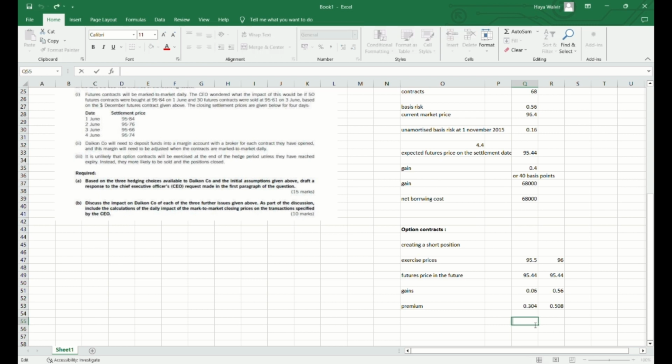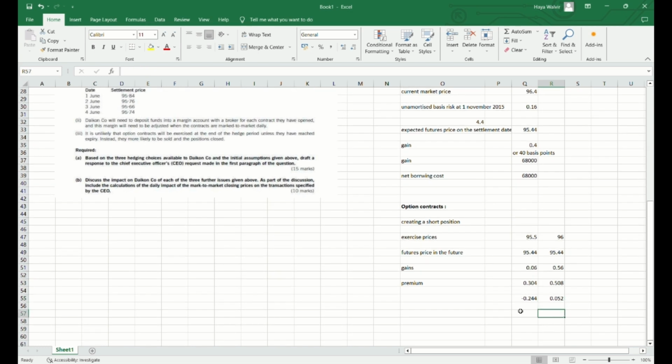Now, these are my gains. I will have to net off my premium against this. Clearly, minus this. Okay, I'm getting a negative amount. This minus this, yes, it has turned positive for me. So I have now understood which is more fruitful for me. Let's find out in terms of number of contracts how much beneficial it will be.